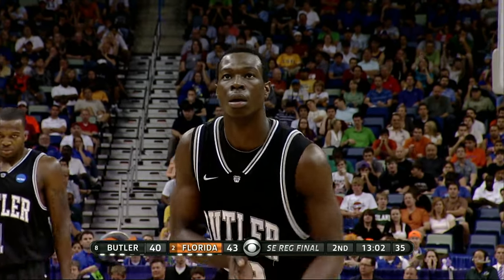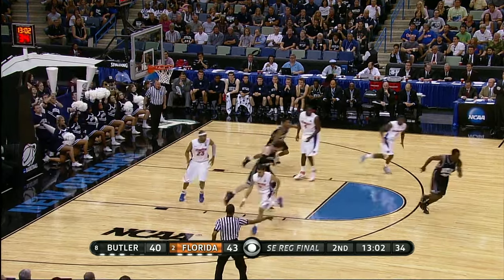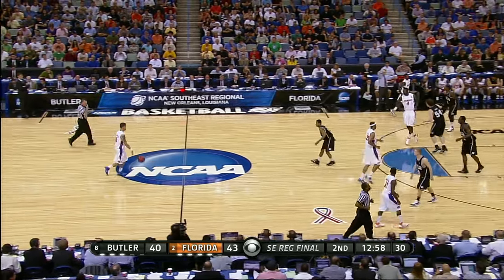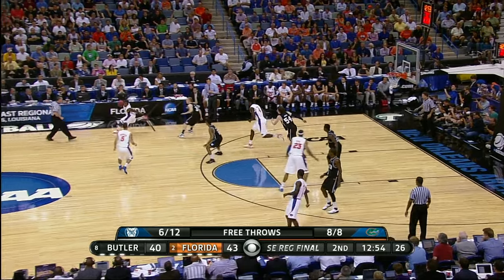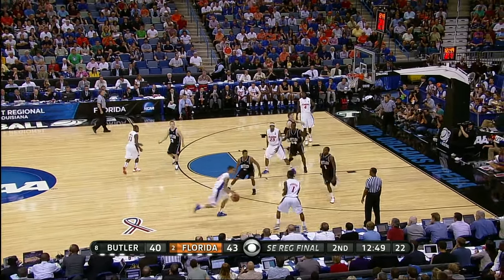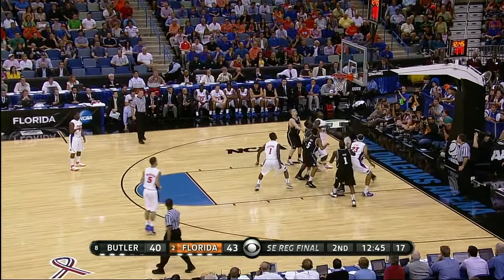Florida now has gone a little bit smaller with Walker, Boynton, and Wilbekin as the perimeter players. See if Billy Donovan can knock down some long-range shots. He took 34 threes in that game against BYU. Macklin on the bench, and he's been their leader with 21 points. But let's see if he can do it now.